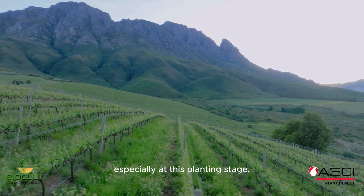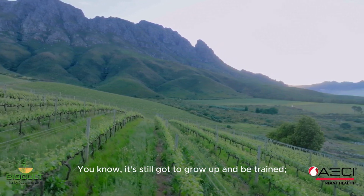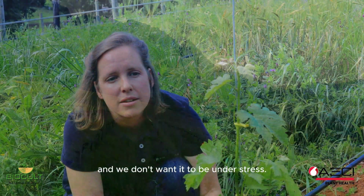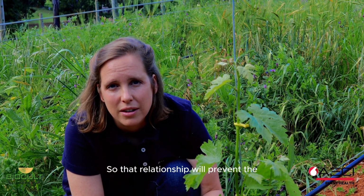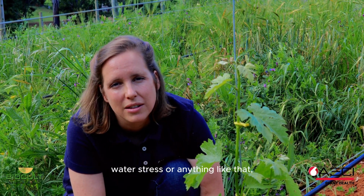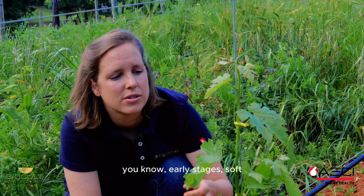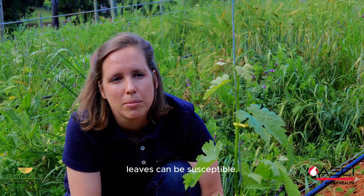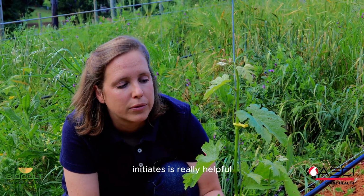The relationship between the mycorrhizal fungi and the vine is so important and so beneficial, especially at this planting stage, because it's quite a vulnerable vine. It's still got to grow up and be trained, and we don't want it to be under stress. So that relationship will prevent the stresses of water stress or anything like that. And also with disease, in the early stages, these soft leaves can be susceptible, so the immune response that it initiates is really helpful.